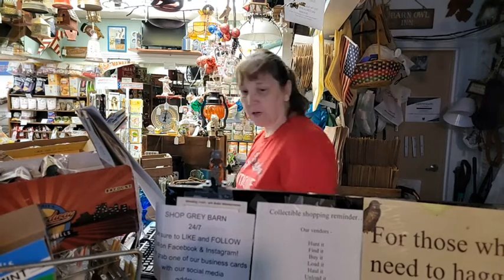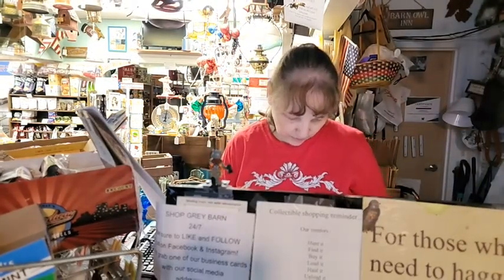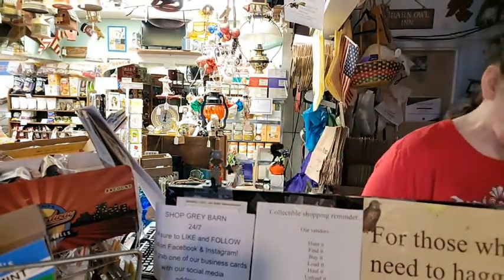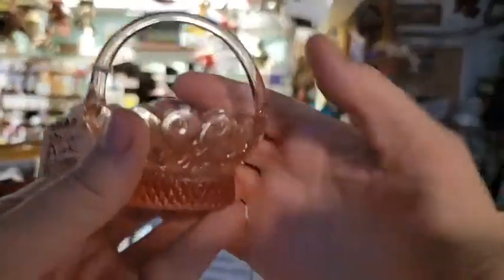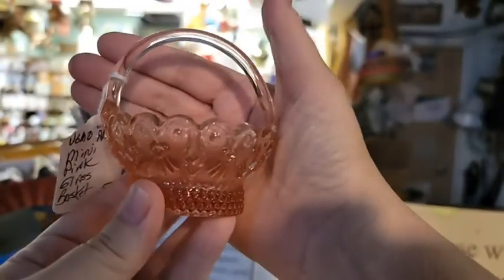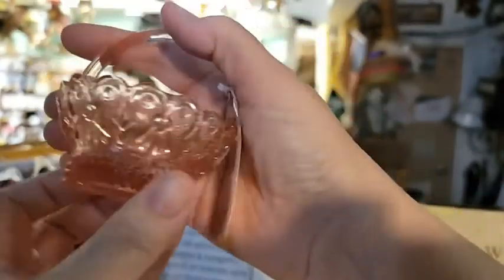From our vendor, Burning Sensation Antiques. This is just $4. Let me make sure there's no chips or anything on it. I'm not feeling anything. I'm going to come around because it's tiny and I want to make sure you can see it. $4 for this cute little pink glass basket. And that's pink. It might come across a little peachy on there, but that's just $4 for the little pink glass basket.